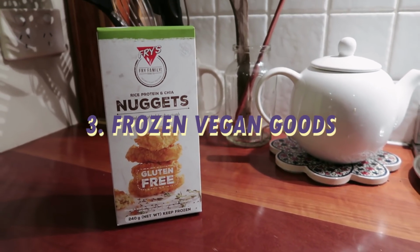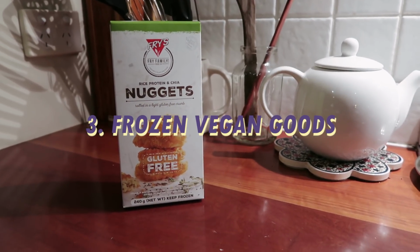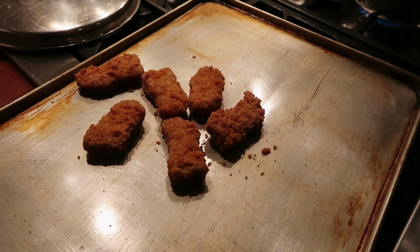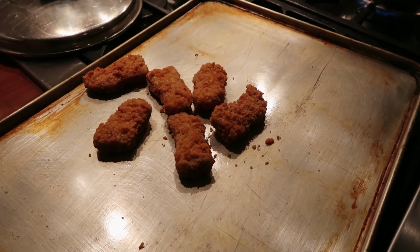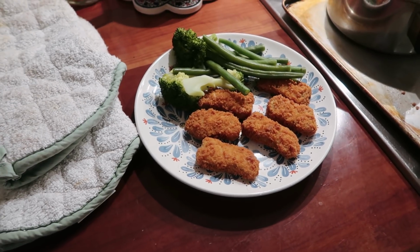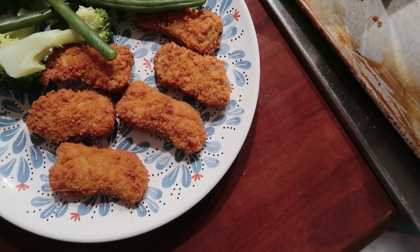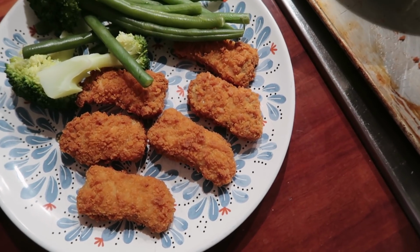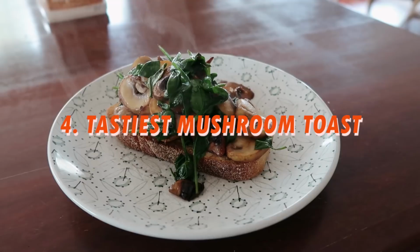Number 3 is frozen vegan goods. I don't really care if it's potato tots, some fries, chicken nuggets, some Linda McCartney sausage rolls or pies, whatever. Just having something in the freezer is generally a good idea, so you can have a dinner on the go that's gonna make your day and power you through to whatever you gotta do after dinner. You know, like some greens on the side, it's not that bad. It's just a good idea to have.